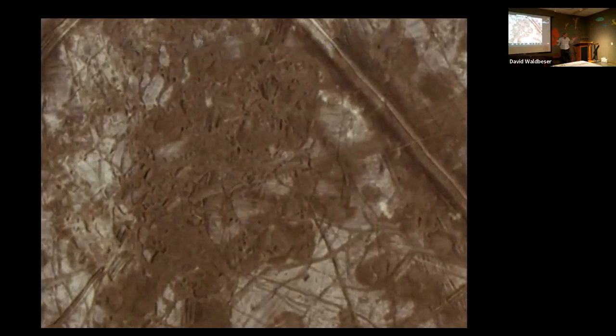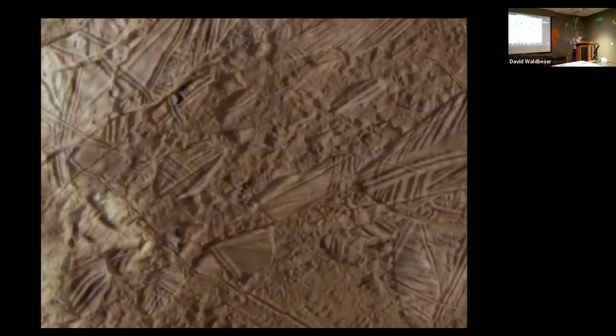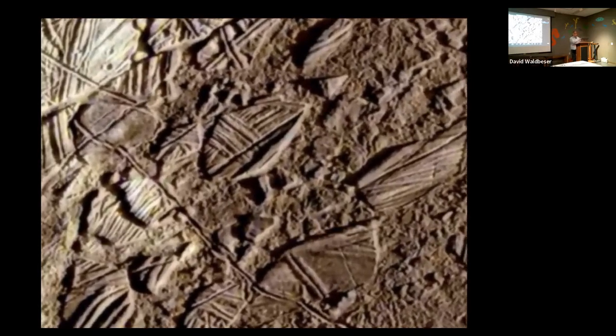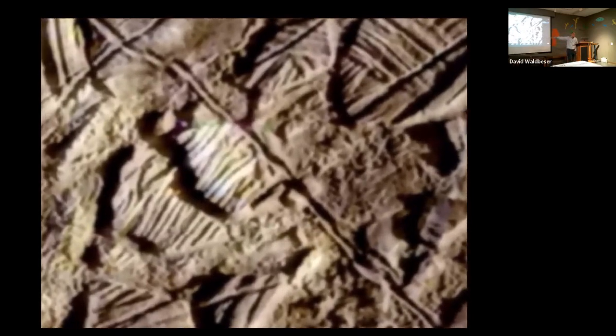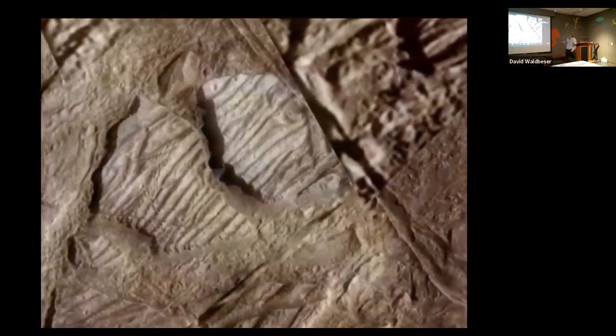So here's one of the big chaos areas, Conamara Chaos, right near the trailing point of Europa. Using the Galileo images, we can zoom into different scales and look at Conamara Chaos up close. From far away, we can see that it's made of these little blocks. Kind of looks like sea ice that's broken apart, but it's frozen today. You can see one of these big grooves cutting through it, like it's completely solid ice. We're zooming in on this big cracked block, which is about 5 kilometers across, about the size of Providence, Rhode Island. That's probably not very familiar here.